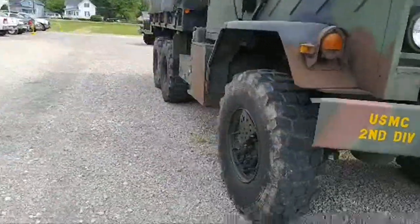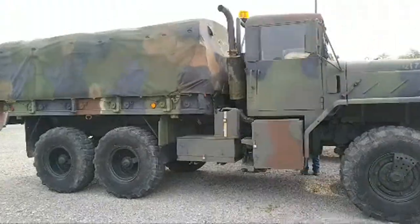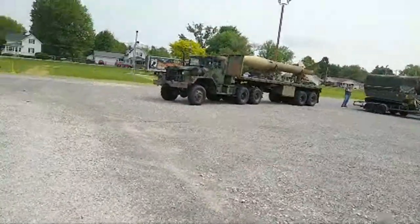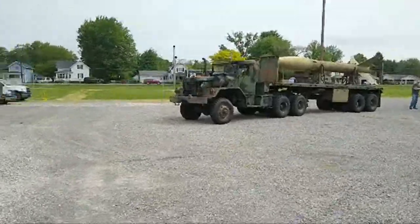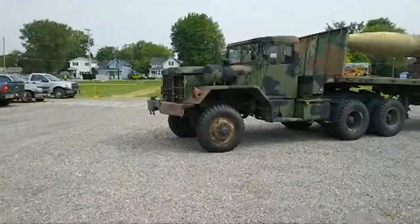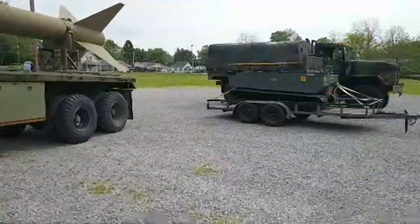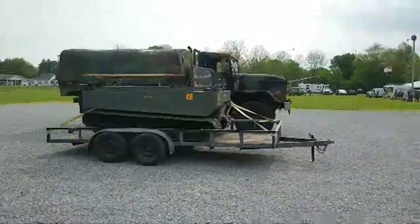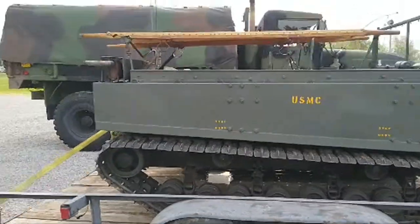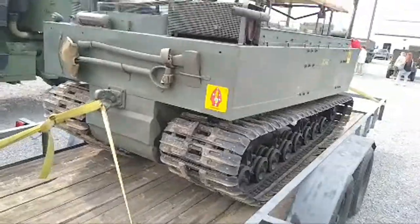This then is probably a 5-ton as well. These more modern 5-tons, they do sit higher than mine. Of course, mine has 10 flat tires, so it's a little lower than you would normally expect anyway. Another missile, probably with a 10-ton pulling it. Visually, it's hard to tell the difference between them. Is this an amphibious vehicle? Kind of looks like it might be amphibious.